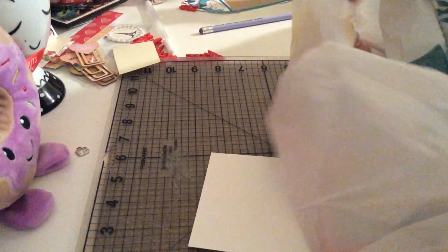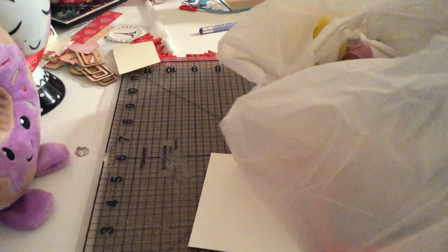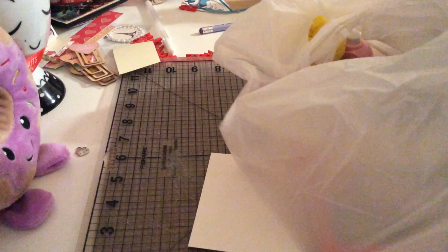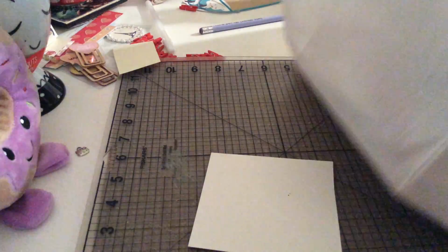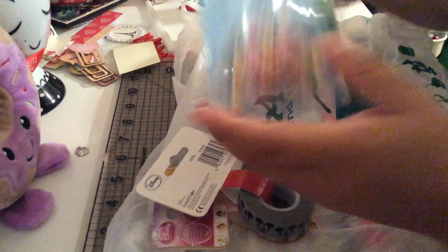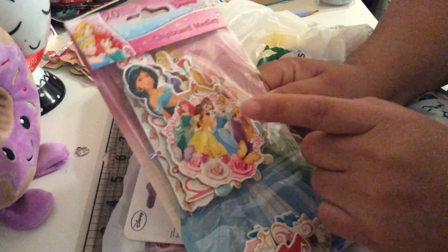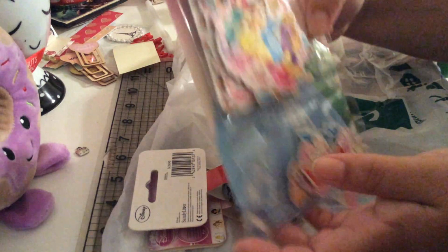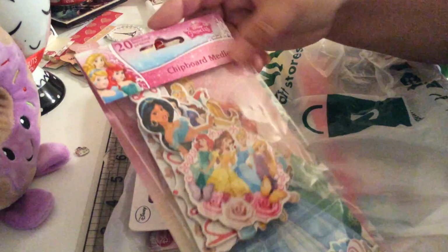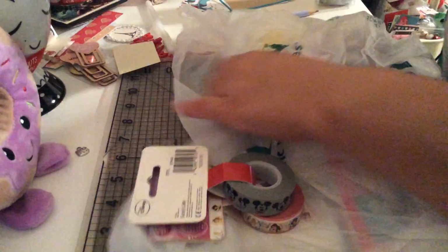And they also have some washi tape. All the Disney stuff was on clearance. So I got me more of these chipboard princes. There's some accessories over here, and these are all the princes. It has 20 pieces, and I paid $2 for this. I don't know what the regular price of this was, but I paid $2.